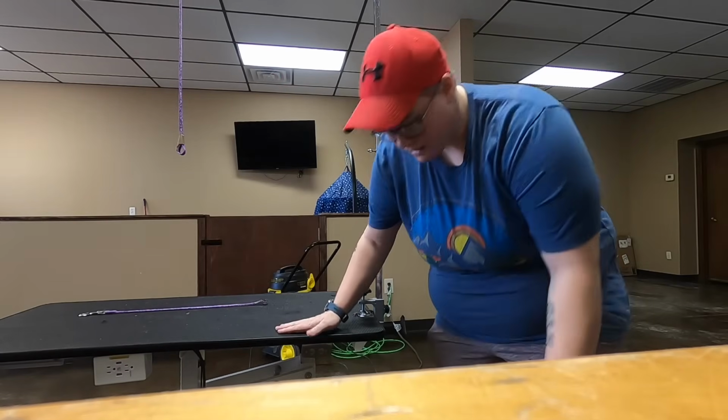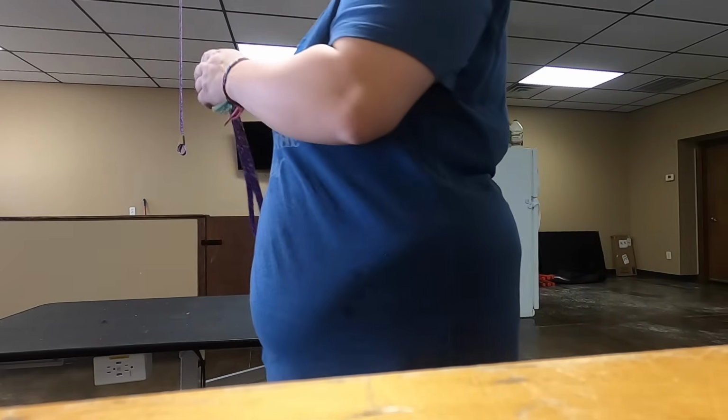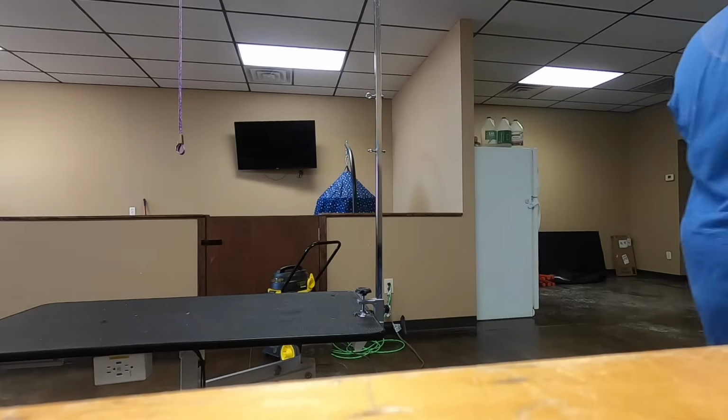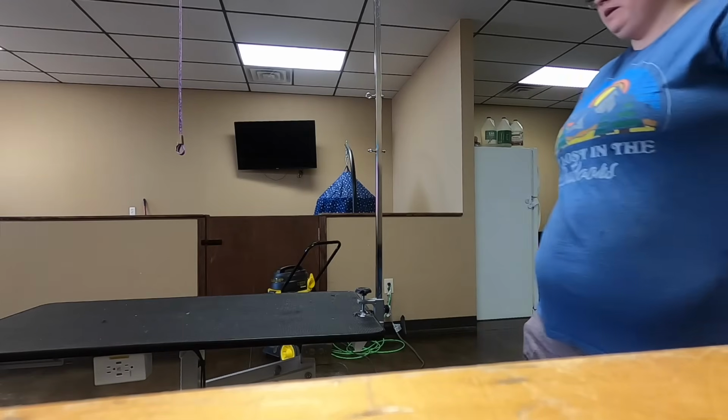And we're just gonna plug back in the table. Put this up where this goes. So that's basically it. I've got a client that just pulled in. I will wipe down the cages real quick and then wipe down the table, and then I'll get started grooming.